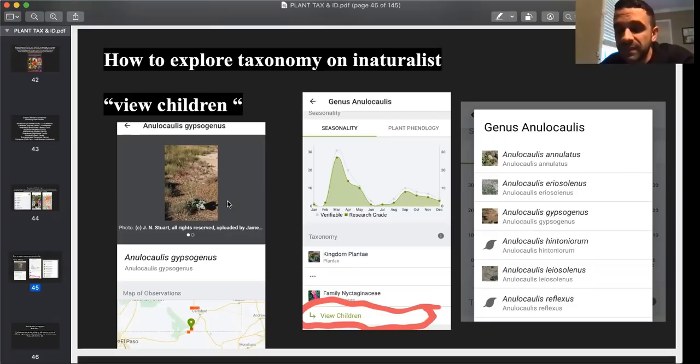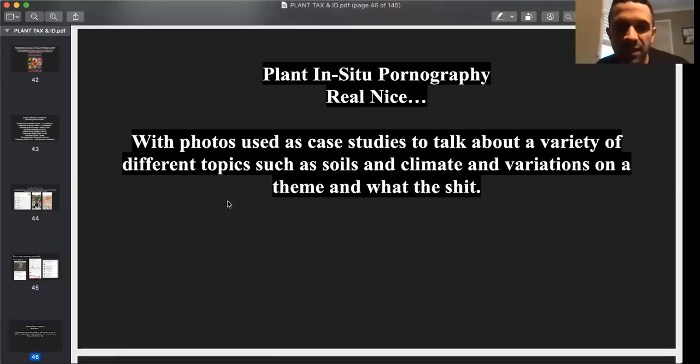So anyway, here we go. Here's plant in situ pornography. We'll run through some case studies, with things to talk about. Mostly this will focus on soils. Before we get into it, any questions from anybody?